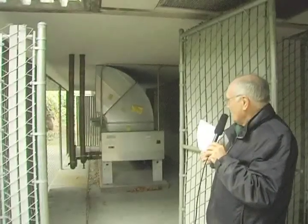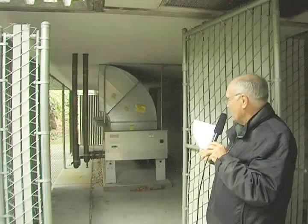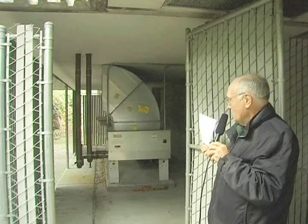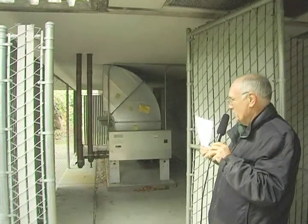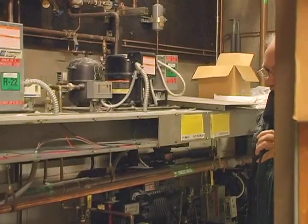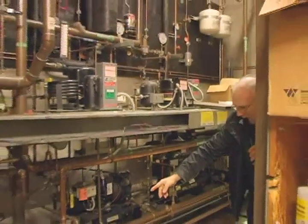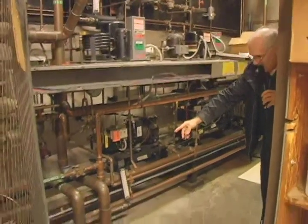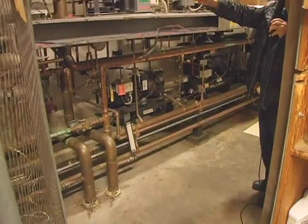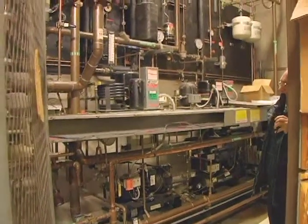The process is one similar to an automobile radiator, where water is circulated through the dry cooler back to the refrigeration equipment. As I recall, there's 6 individual refrigeration units for the walk-in freezers in the kitchen area. We're now in the refrigeration room in the McMahon Hall kitchen, and these are the 2 pipes leading out to the dry cooler. They extend upwards through a heat exchanger, and then the water coming out of the heat exchanger is circulated through the refrigeration units.